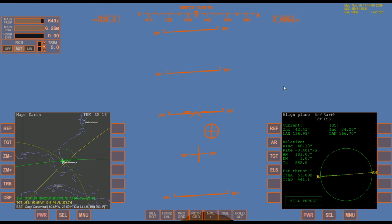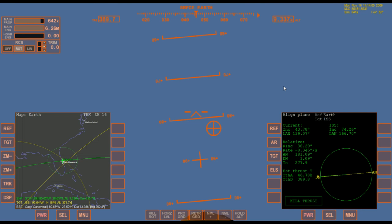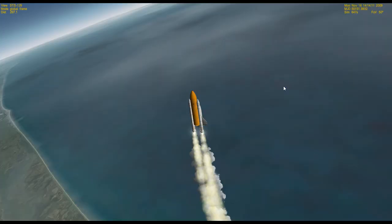Seconds into the flight, all systems operating normally. 900 miles an hour, the speed of Atlantis right now, 6 miles in altitude, 9 miles downrange. Atlantis, go with throttle up. Copy, go with throttle up.